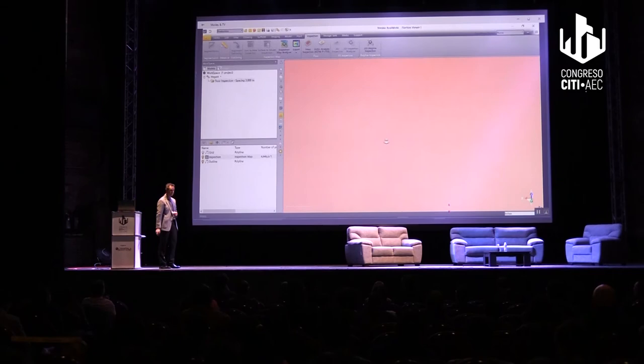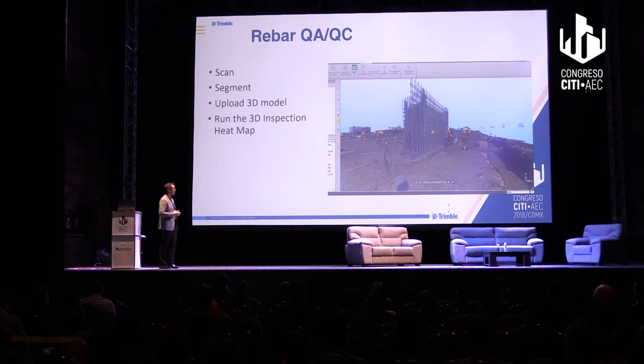And then the last couple of things I wanted to touch on is the rebar QA/QC. A lot of the time we want to make sure that our rebar cages are vertical, straight, plumb, and in the right position when we're putting up the shoring walls. We don't want the rebar sticking out. From QA/QC purposes, we need to have a certain clearance from the concrete. We can very easily go out and scan the job site again. We had the luxury of this building, and we can scan it at multiple stages.